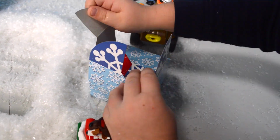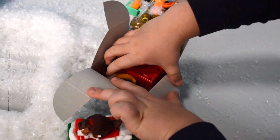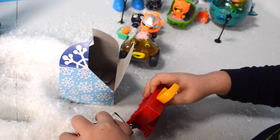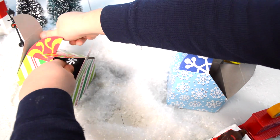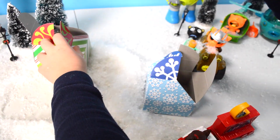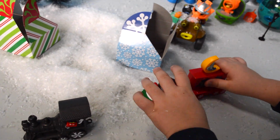Oh, whoa! Oh, it's the movie! It's the movie one! We have the movie called Sing! Cool. We can actually connect it. Let's see the last box. It's the locomotive! Oh my goodness. But we're missing 1 car.